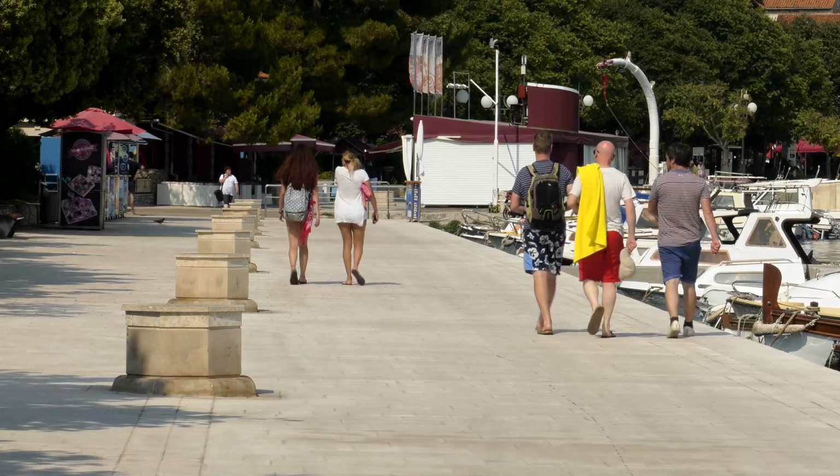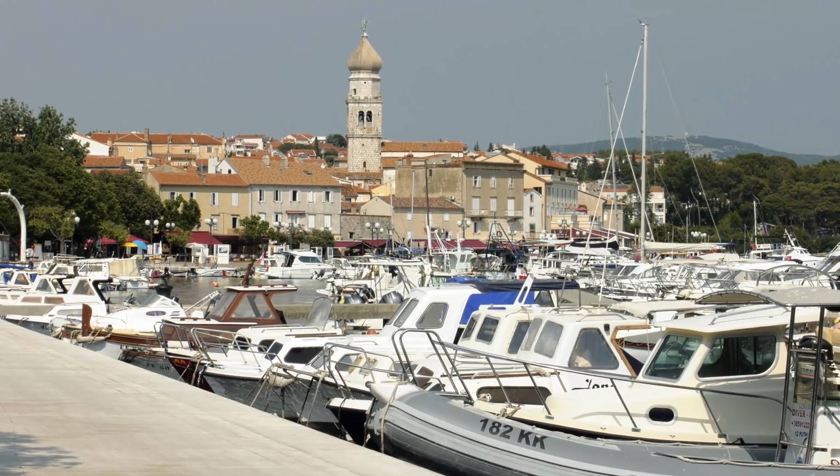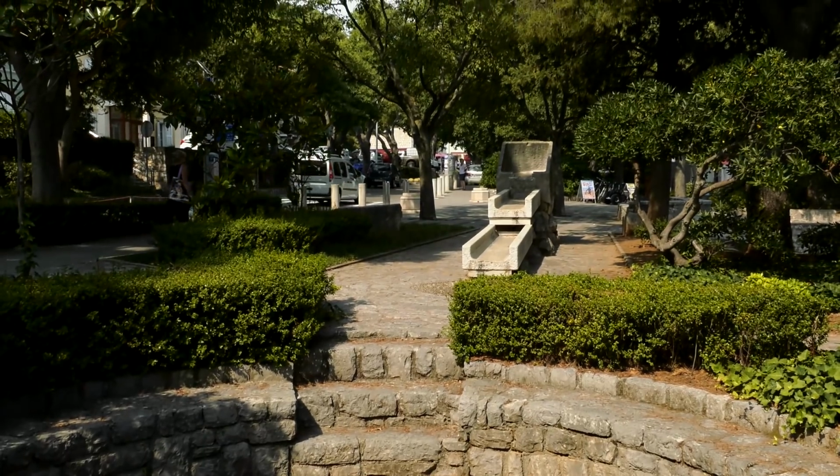Krk, or as the ancient Romans called it, Splendissima Civitas Curictarum, which translates as the splendid city of the people of Krk, is one of the oldest urban settlements in Croatia.